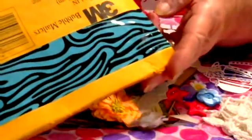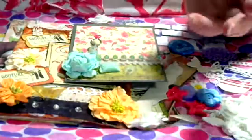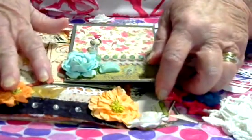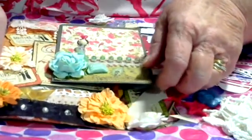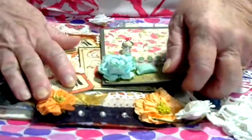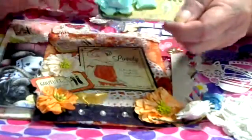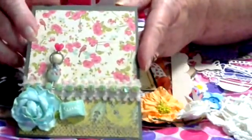The next one, let me look at this. This is from Marla H, and you all know Marla. I had a swap, and it was an altered glassine bag, and you may have seen her video. I'm going to try and put a link to her video where she tells you about this, but I wanted you first to take a look at the little card that she sent.